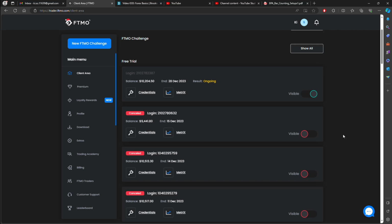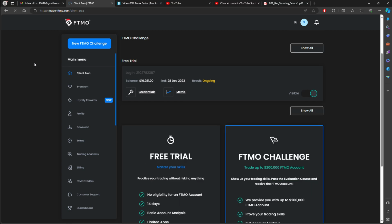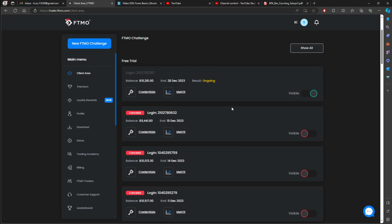I have the JPY USD pair, but I don't trade that much. And currently I'm working on this demo account, and currently, as of today, it is at 10,281, which means that I've accumulated approximately about 100 points.